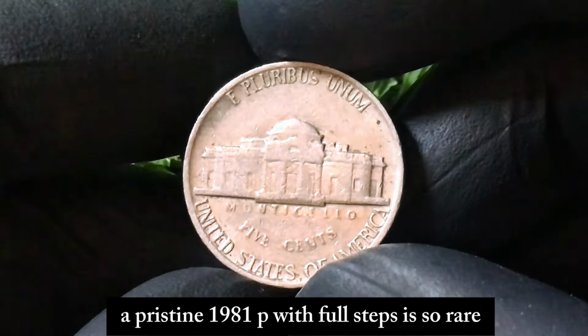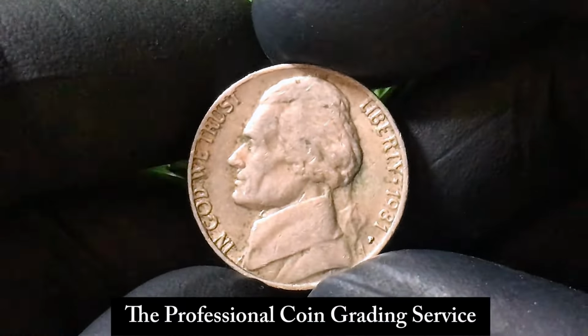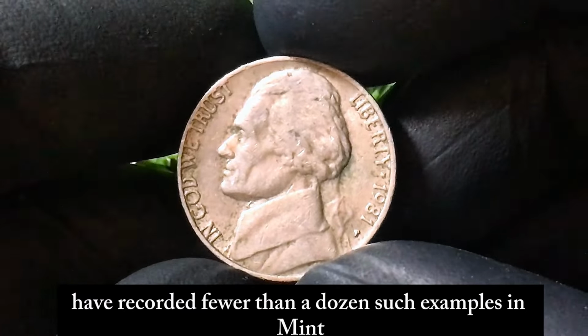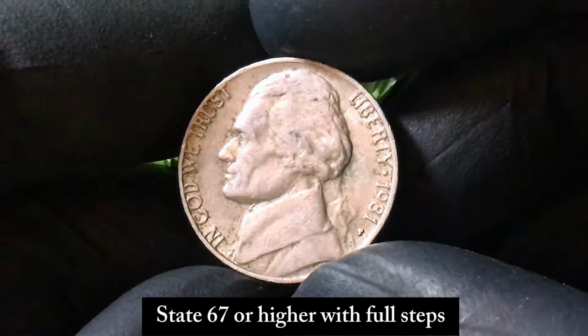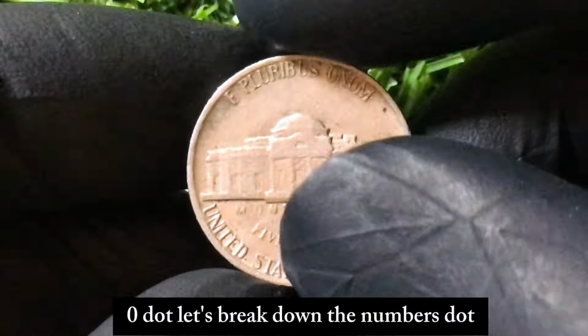A pristine 1981 P with full steps is so rare, it's almost mythological. The Professional Coin Grading Service, PCGS, and Numismatic Guarantee Company, NGC, have recorded fewer than a dozen such examples in mint state 67 or higher with full steps. One of these few was auctioned for an eye-watering $689,000.